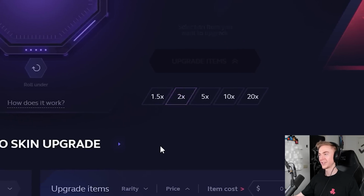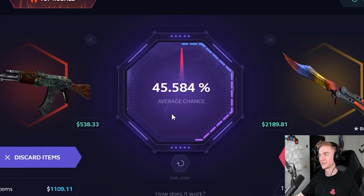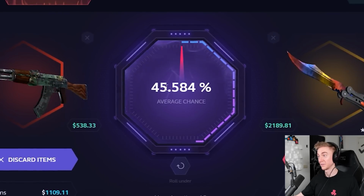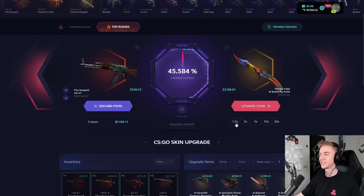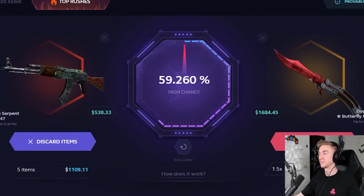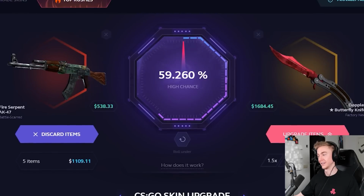$1,100. We don't want to 2x it because that only gives us like a 45%. Obviously, they have a house edge here, which is what, like 4.5%, something like that. Instead, we're going to go for a 1.5x because that gives us nearly 60% at hitting this butterfly knife Doppler. So let's get it. Let's go.